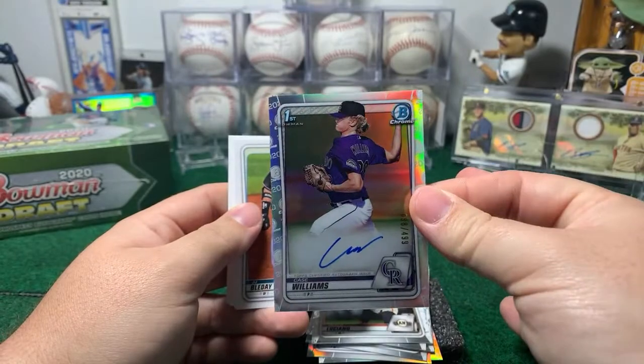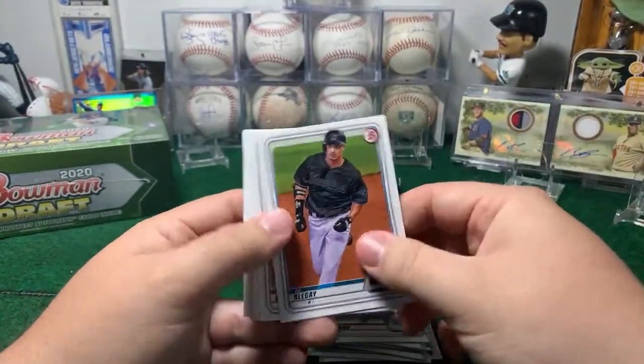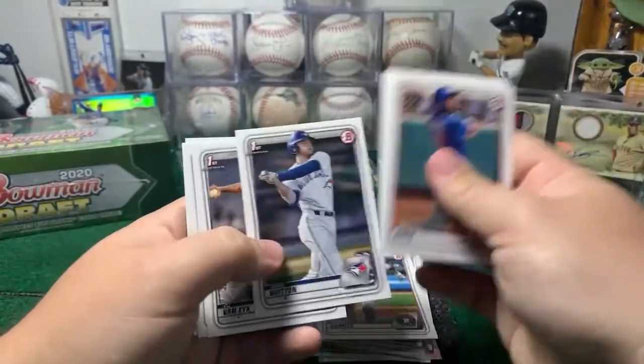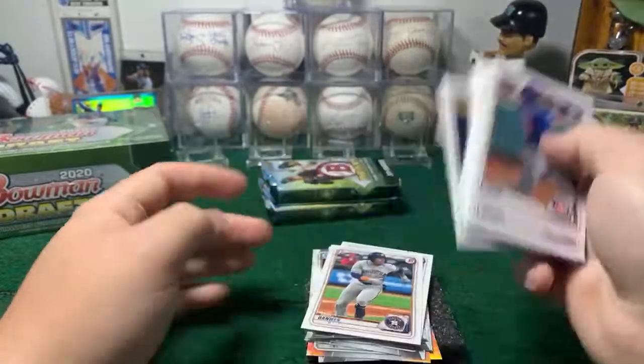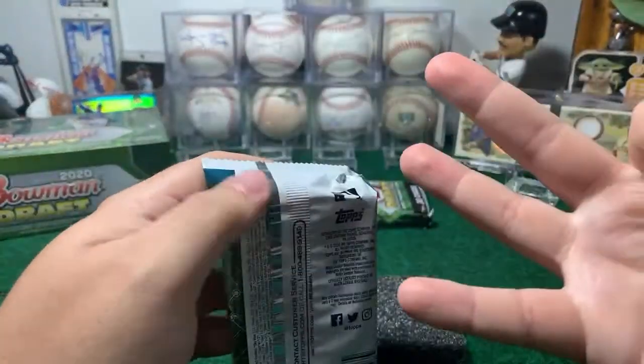The last piece. No more empty pack. No more empty pocket, buddy. Empty pack for you, buddy. All right. There you go. Your pockets are full. So, buddy, congratulations. All right. Two packs remain. We got 3 autos already.